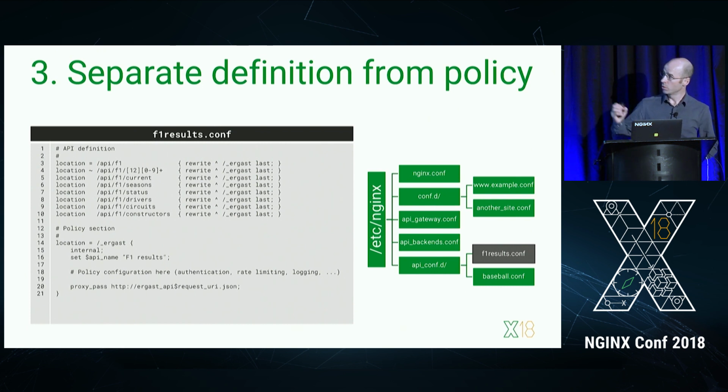Also notice that I'm using all three location matching types here. I'm doing an exact match on /API/F1. So if I hit that, I'm just going to very quickly drop into that location. If I'm, however, looking for results from a particular year, like the 1950 example that we looked at, that's going to be a regex match. I've got a simple regex for matching 4-digit years there. Everything else is a prefix match. That's the default matching. So anything that starts with one of those is going to go into these little one-line location blocks.